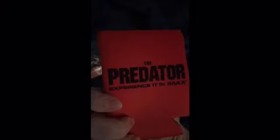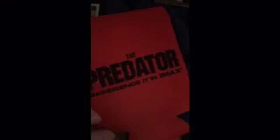Got some Smarties. Love Smarties. Oh, what? It's like a little Predator cup holder thing. It's awesome. Is this for the... Oh, this is the new one. That's sick.